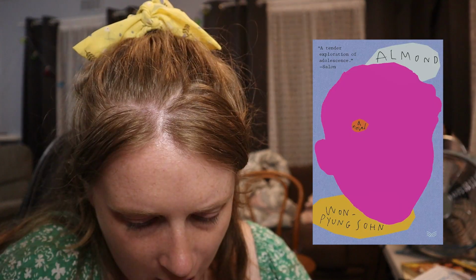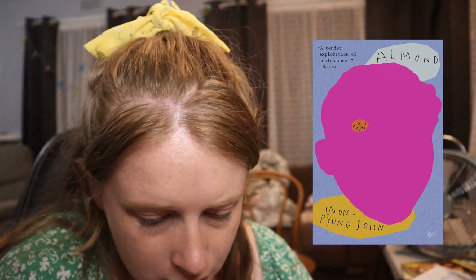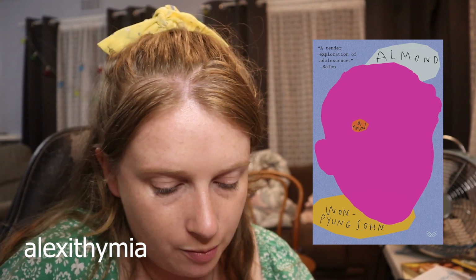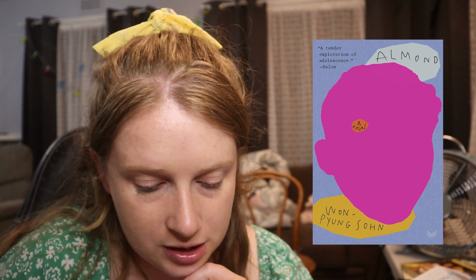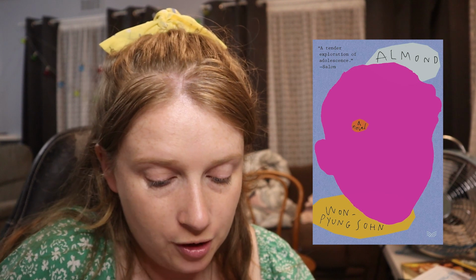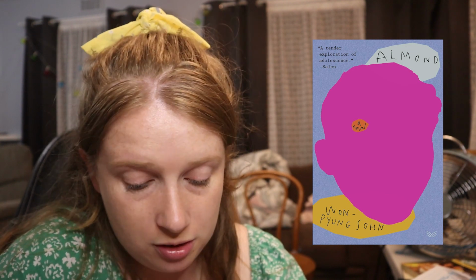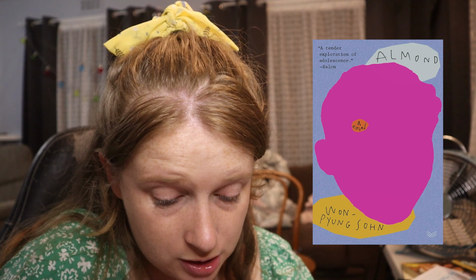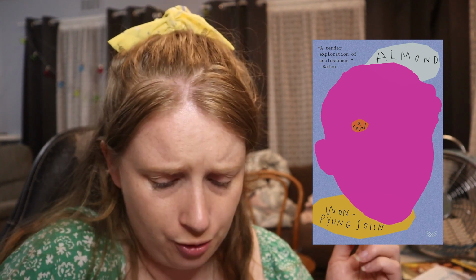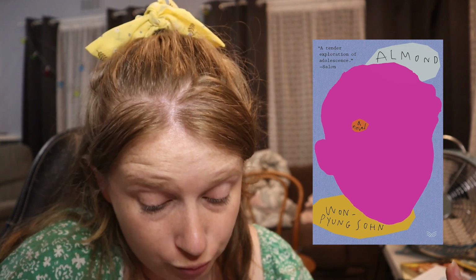Then we've got mental/physical health rep. So for this one, I've put Almond. The character in this has a brain condition. I'm just going to put the name up here because I don't know how to pronounce it. But it makes it hard for him to feel emotions like fear or anger. He does not have friends. The two almond-shaped neurons located deep in his brain have seen to that. But his devoted mother and grandmother aren't fazed by his condition. When he turns 16, everything changes. So I've heard good things about this. I do not believe it is own voices rep. But yeah, I've heard good things, and it's got quite a high rating, so hopefully I enjoy it.